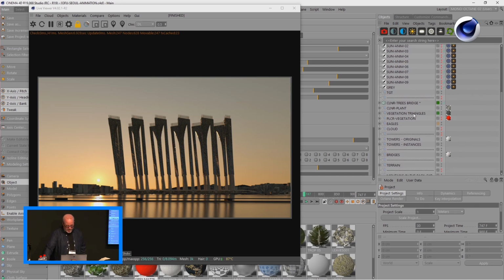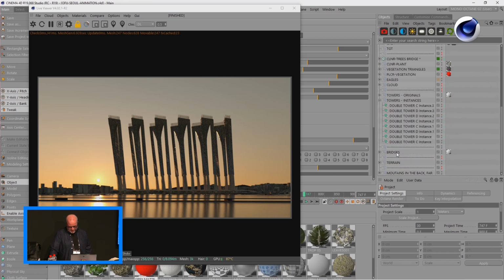Here you can see all the cloners that I've used for the plants. There are a lot of plants. There are even little eagles, because birds are nice, and you cannot really do a project without a few birds. Here you have the towers, so actually 4 different types of towers. And then you have the instances, which are just a duplicate of the towers. Well, you know what instances are. And then the bridges, and then the terrain, and then all sorts of stuff.